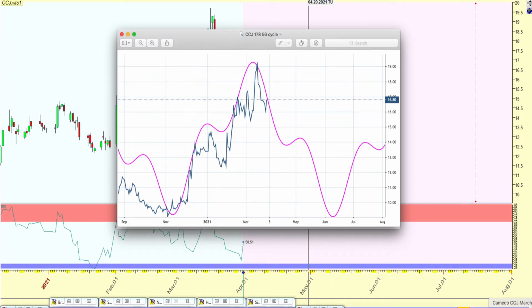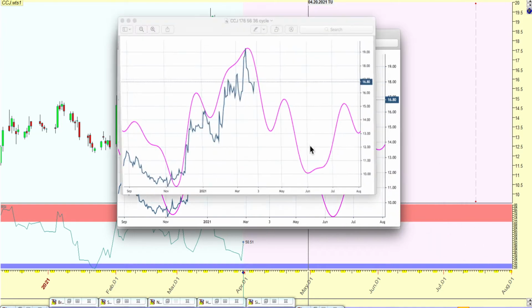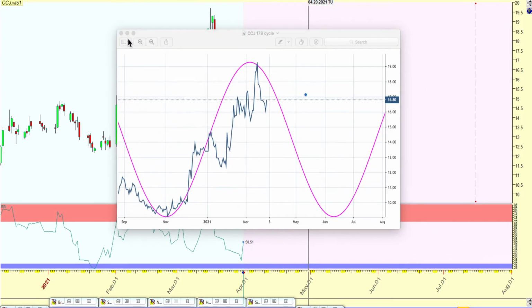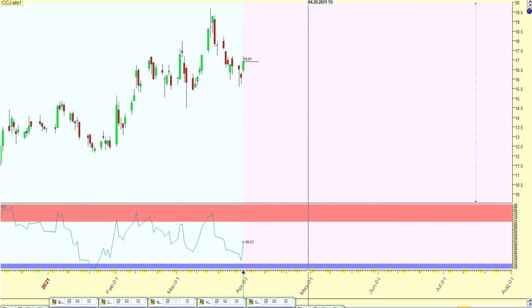The last route or path could be adding the 178, the 56, which was the next strongest, and then the dominant cycle, which is 36 composite, merge them all into one, and you get this. A swing low in April. Same thing in May, first, second week of May, a pop, and then a swing low in June, and then trend higher. So those are the outcomes using this software. So we'll see how that's going to pan out.